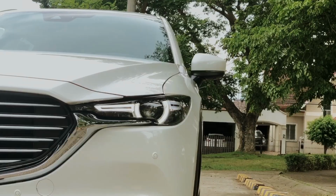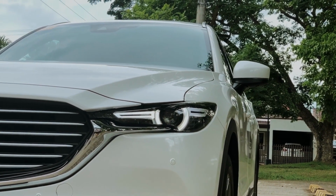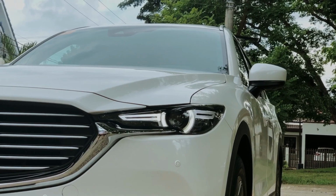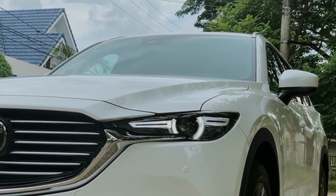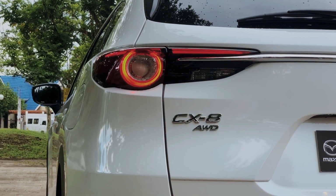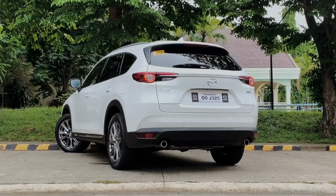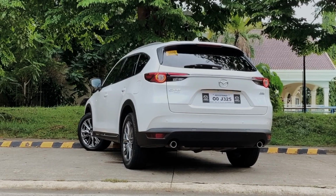The overall shape of the grille is the same as the Mazda CX-5's, and even the adaptive LED headlights. Though yung design ng grille features horizontal bars rather than the mesh pattern in the Mazda CX-5. At the back, dito mo mapapansin na medyo mukha siyang stretched Mazda CX-5. Though overall, the rear fascia of the Mazda CX-8 still projects a premium vibe.